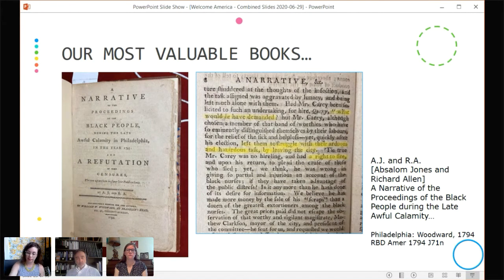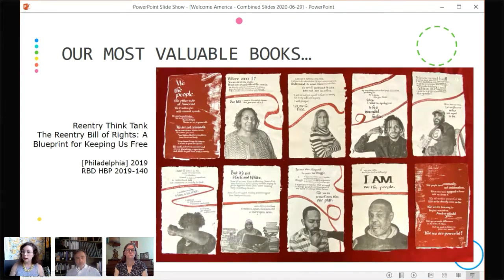Absalom Jones and Richard Allen, two Black Philadelphians who founded the mutual aid Free African Society, wrote their own pamphlet in response. And of course, Philadelphia history isn't just in the past. Here's a much more contemporary protest piece. The Re-Entry Bill of Rights, a demand for restorative justice, printed on paper, handmade from shredded criminal records, that was co-authored by more than 1,000 Philadelphians with criminal records.